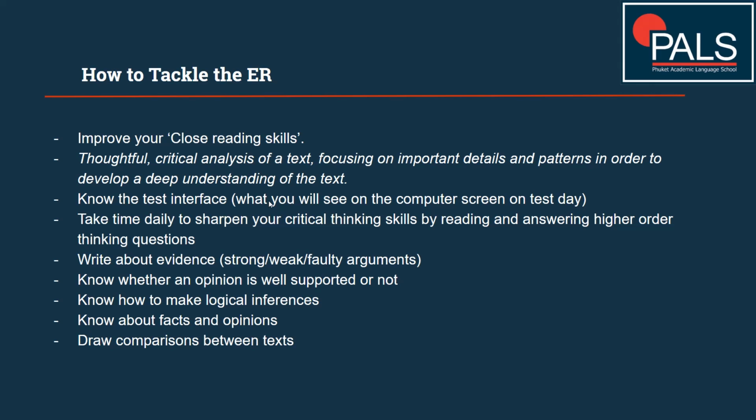Strong arguments are made by people who have a background in a particular subject. For example, if a doctor is making an argument about healthcare issues, he's in a good position to make that argument because he's a doctor and he's trained for years to get to that position. However, if it's the toilet cleaner in your local supermarket waxing lyrical about health-related issues, you're not going to listen to him too much. And perhaps he's a secret genius, but it's highly unlikely.